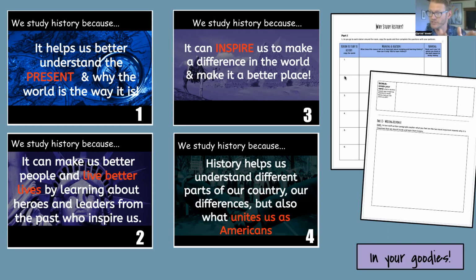It's quiet for the first minute at each station and they have to think about the quote. Then they have three to four minutes to talk about it with their peers. What does this mean? It can inspire us to make a difference in the world and make it a better place. How? So they talk about what that means. We might want to change things that we see are wrong.